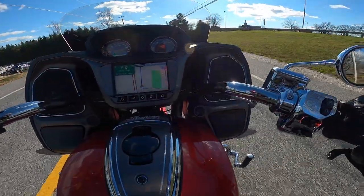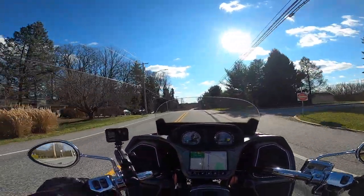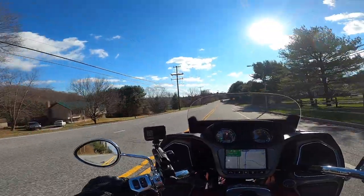Oh, as you can see, I took the big warning sticker off the Challenger's tank and on the crash bar down there. Took forever, but I got it. Then I washed it. This thing was filthy after I got back from that road trip.